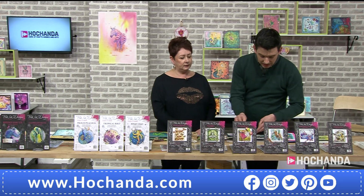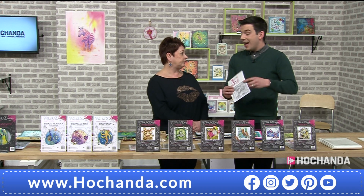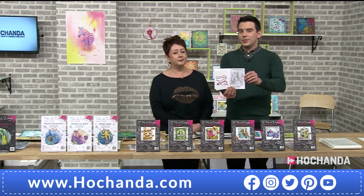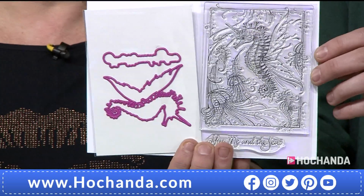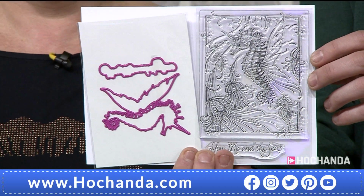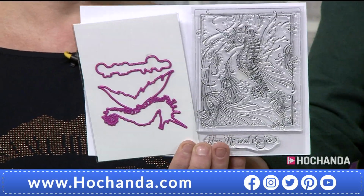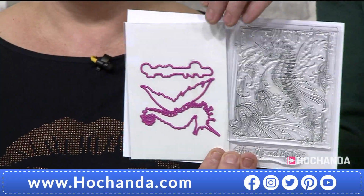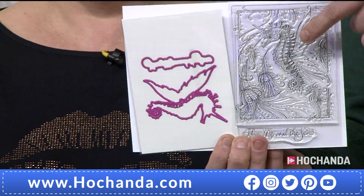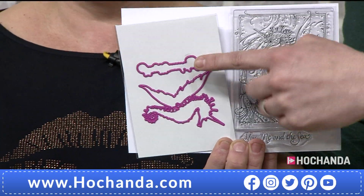Up next, the common theme across this set is that they've all got wings. So this is the Flight of Fancy. Oh, these are seahorses. Yes, seahorses with wings, a sort of unicorn seahorse. You get your beautiful seahorse in there, and then you've got the wings as well. And your sentiments can be cut out as well.